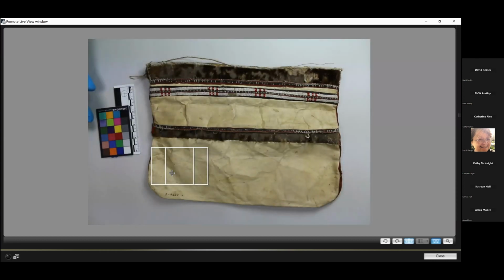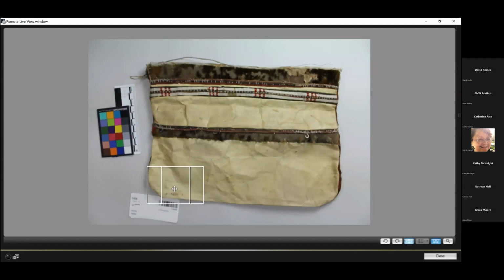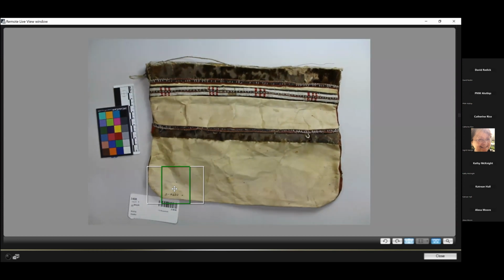What is it? So this, I think, is it 4530? Yeah. Oh, there it is. Never mind. Doesn't change. So this is an even larger bag.